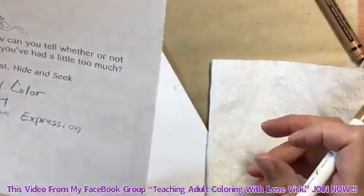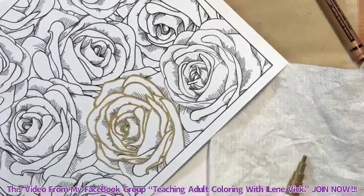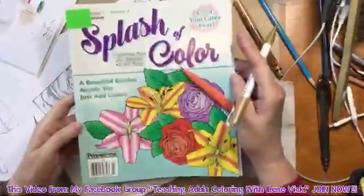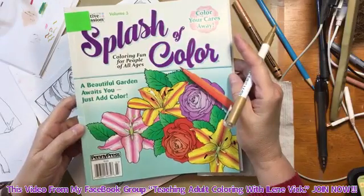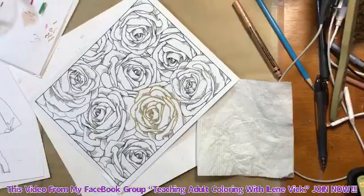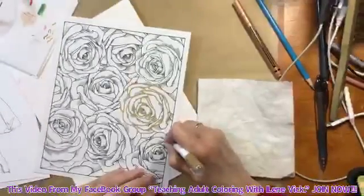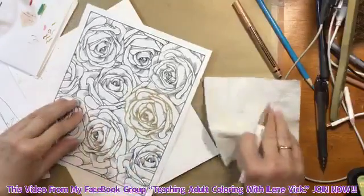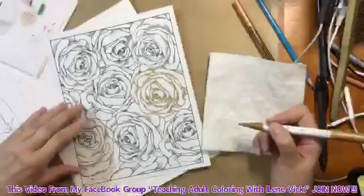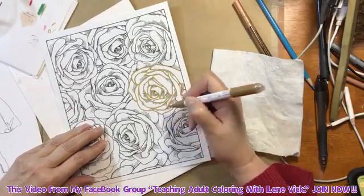This is from Splash of Color by Creative Expression. That's the book. Julie says she's done this before. Good. Thank you. I'm glad you like the lady in the fur.